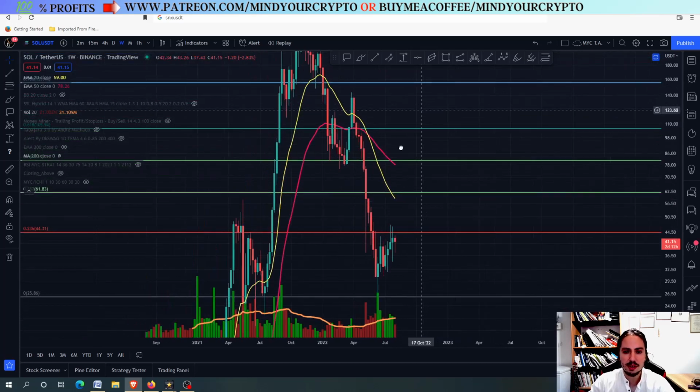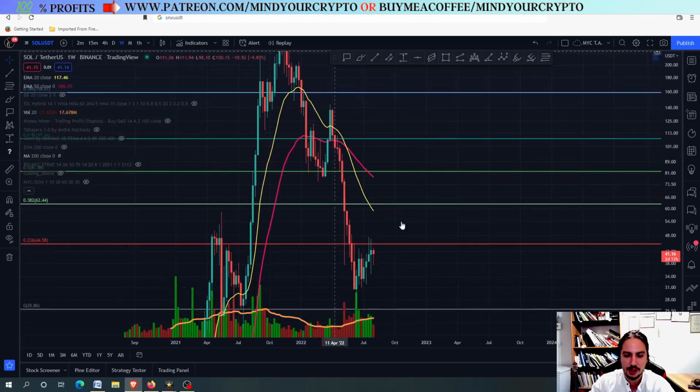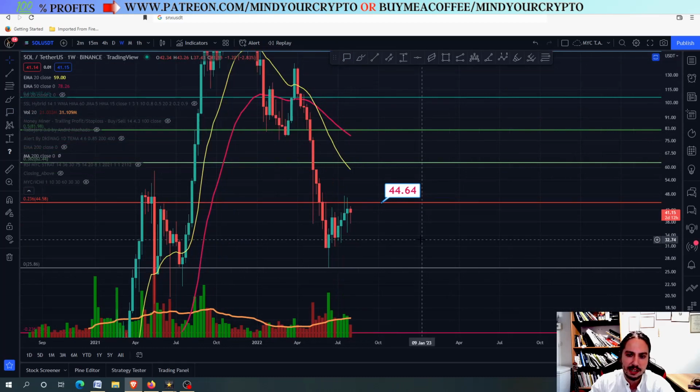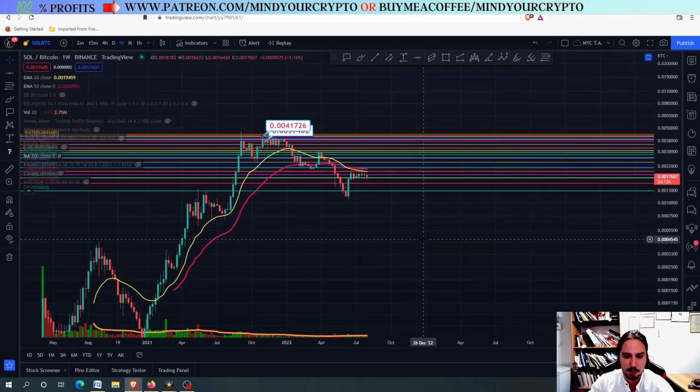First of all, we are in the weekly frame for the Solana against USDT chart. The most important resistance level for Solana is the 44.64. Now, if Solana can go above this line right here, then we will be going to the next price target, which might be even the 62 USDT. However, right now for Solana, the most probable scenario is that we correct even more. I will explain why. First of all, let's go to the Solana against Bitcoin chart.